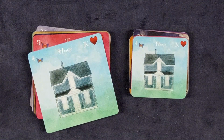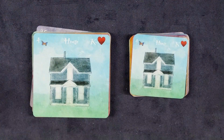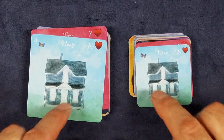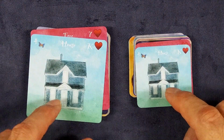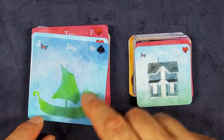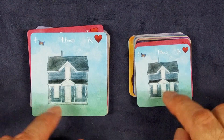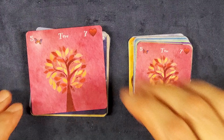Here we have the house. You can see that these are going to be very easy to read, right? The image is so clear. King of hearts. I like that even though this is a little, not exactly a silhouette, right? We have some structure here, which is nice for the house, yeah? For the ship, this is fine. And I love that this is like a Viking ship. Yeah, we don't need more detail. But for the house, I like having the windows, the door, yeah, having a little bit more detail on this one. Look at this tree with the colored leaves.